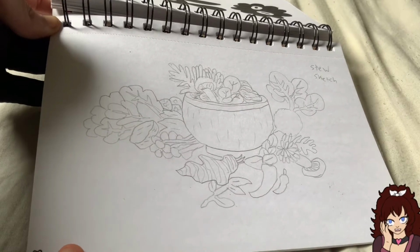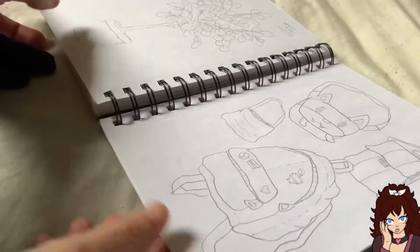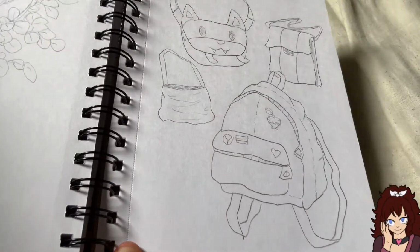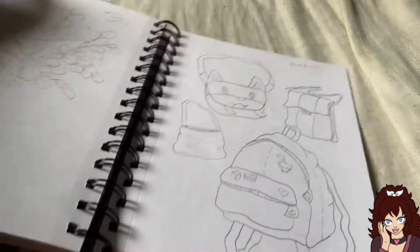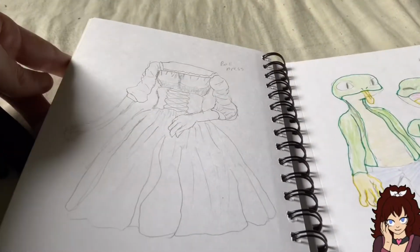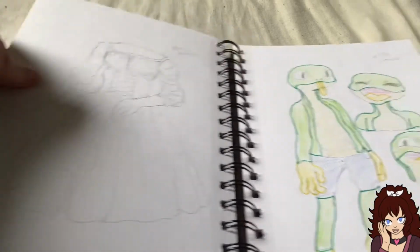More practicing for background items. This was for a cafe kind of thing. This tree turned into the tree that you saw in my video for my background from my studio. Backpacks, I'm gonna turn these maybe into some sticker designs. I like the fox backpack. Random dress from Pinterest. Don't like how that turned out.